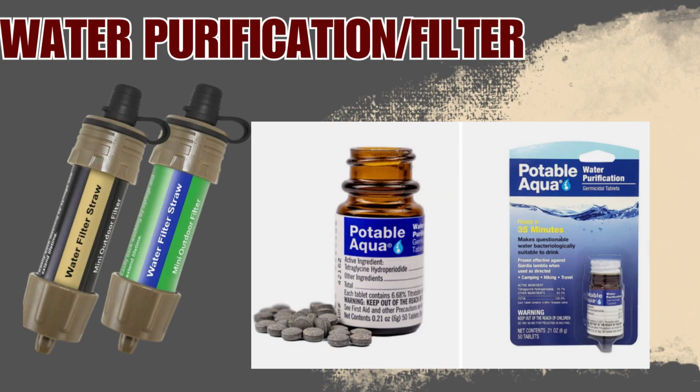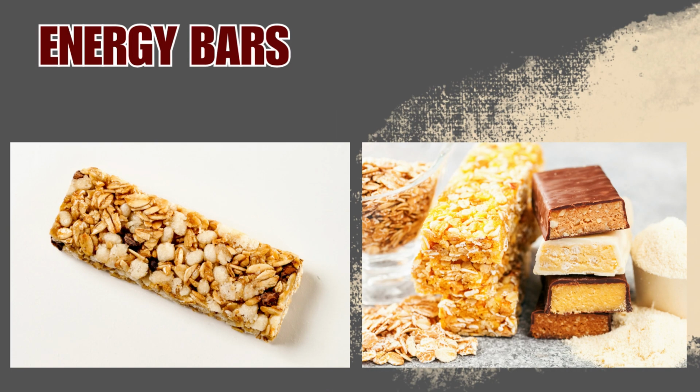Water purification tablets or water purification drops and/or a mini filtration straw will help you with accessing clean drinking water. You want to carry non-perishable, high-energy snacks to keep you fueled during your journey.